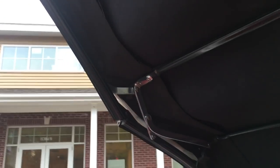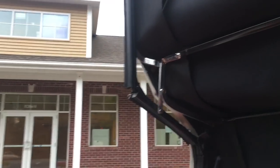Got two latches up here, one on each side. So, switch. And there she goes. Full power top. Opens her right up.